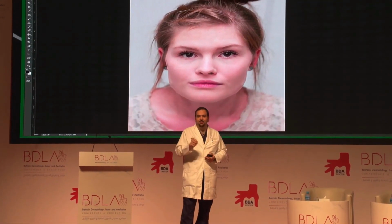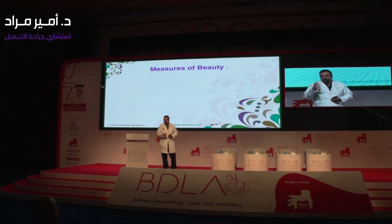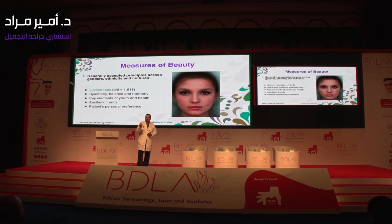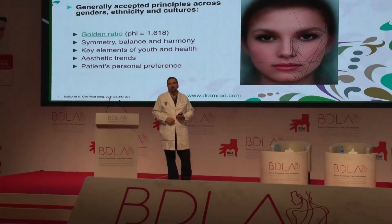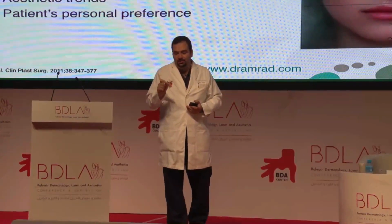Some of this can be applied with aesthetics and using fillers and botulinum toxin, and some other with surgery, that we can help with surgeries, with implants, and other modalities. So in addition to these 2 points, you have key elements of youth and health. I'm sure a lot of you have seen in your practice patients with permanent fillers or overdone with injections. To me, they look unhealthy. And it's an interesting study that we can do to the layman and see if they look at these patients as beauty or unhealthy.